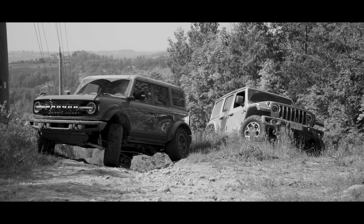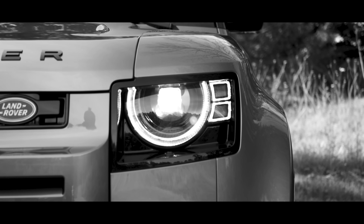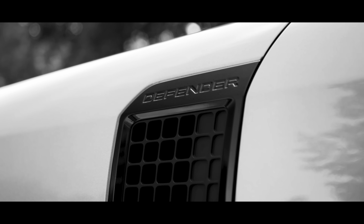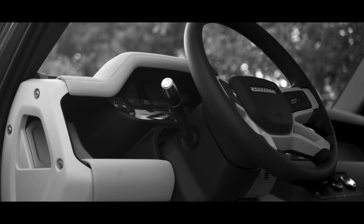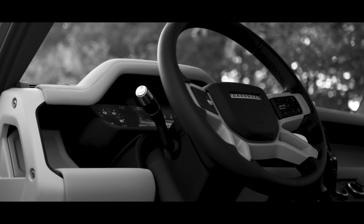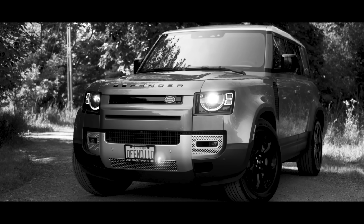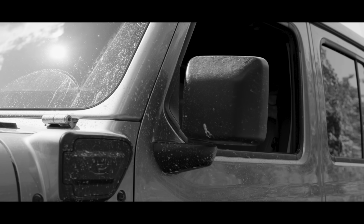But these two don't exist in a vacuum. The new Defender is a thing, and for basically the same price, it's far more refined, much nicer inside, smoother, quieter, and in many cases just as capable off-road. And like the Jeep, can also be had with a V8. However, reliability is a huge concern with the Defender. Then I guess the same could be argued about the other two.